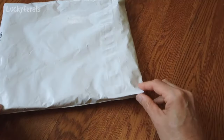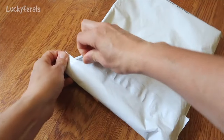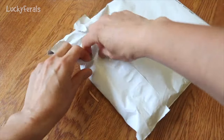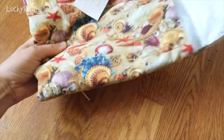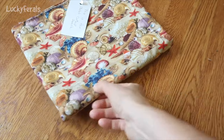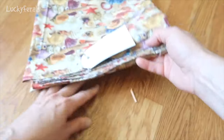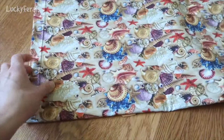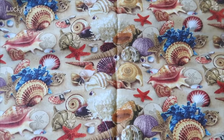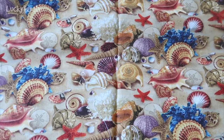We have another package, and this package is from Zoa. What did Zoa send? Let's open it up and let's check it out. It says, this is for Stella's catnip beach. Look at this. Oh my gosh, look. This is perfect. Look at this fabric. Look how cute. Look, it's a sandy beach loaded with seashells.